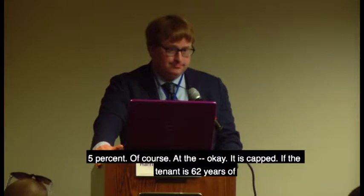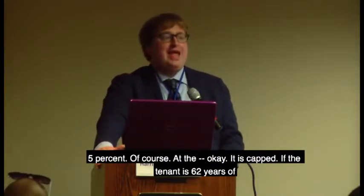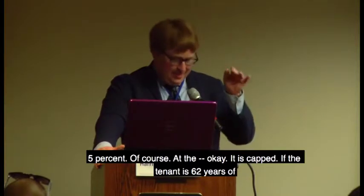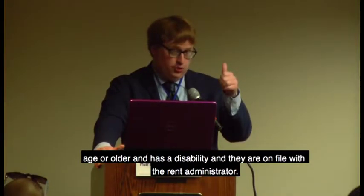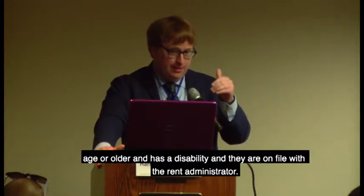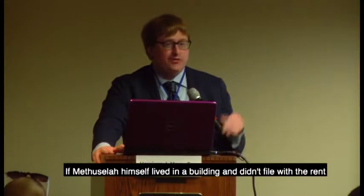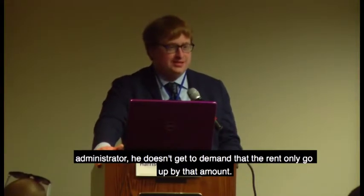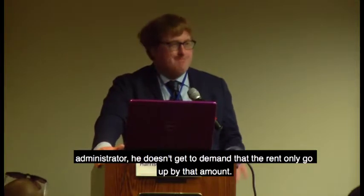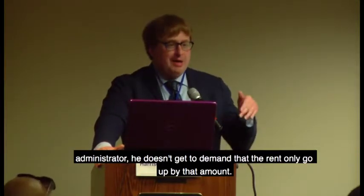5%. Of course, okay. It is capped if the tenant is 62 years of age or older and has a disability and they are on file with the rent administrator. If Methuselah himself lived in a building and didn't file with the rent administrator, he doesn't get to demand that the rent only go up by that amount.